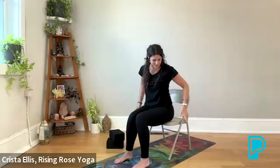Now I've come to the most sacred part of this practice, seated Shavasana. Sit back in your chair. Get comfortable. Plant your feet on the ground. Loosen the shoulders. If it feels okay for you, you can close your eyes. And feel your feet on the ground. Sensations of what it feels like to connect the roots of your body to what is beneath you.